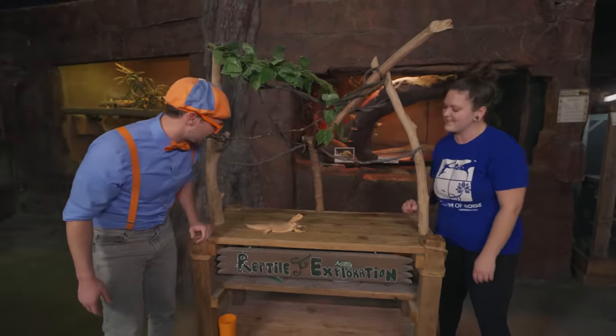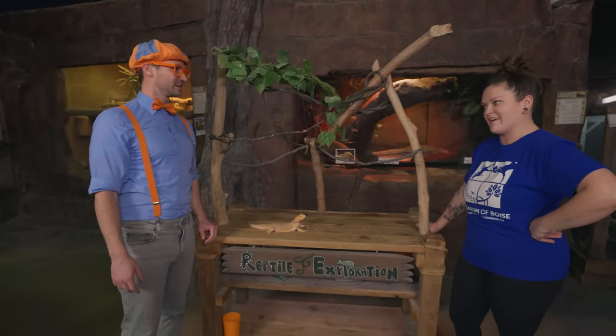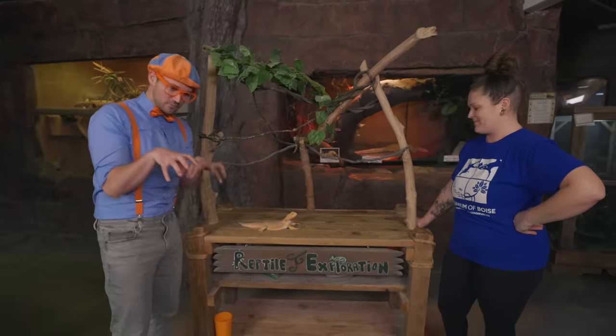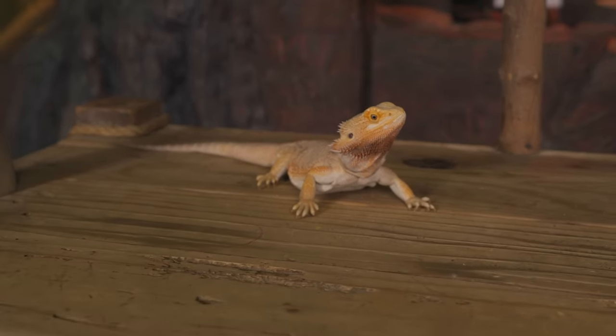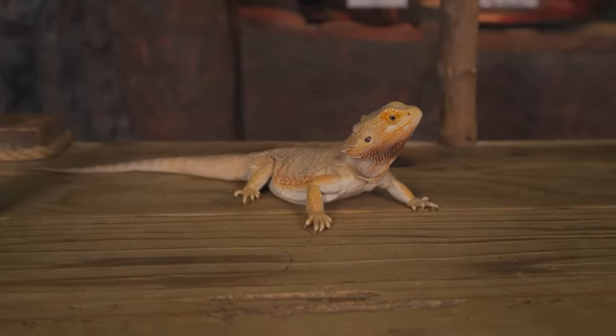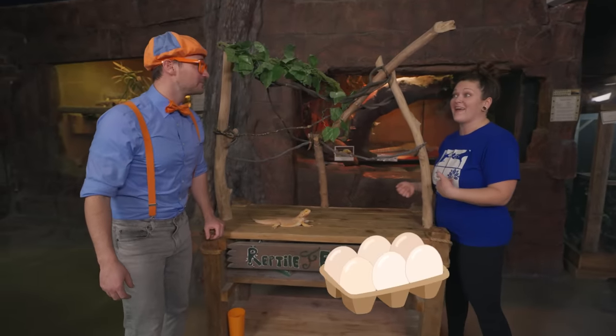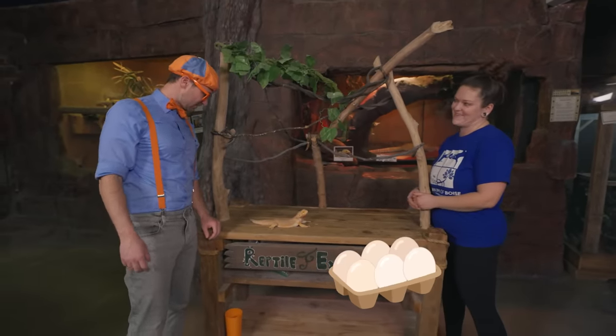Maybe she's not hungry. Sometimes that happens. You get food and you're not hungry, huh? Yeah, exactly. And then what are her claws for? Her claws she uses for digging. Oh, digging? What's she digging for? So she would use her claws to dig a burrow for her to live in or for her to lay her eggs. Whoa, that's really cool.